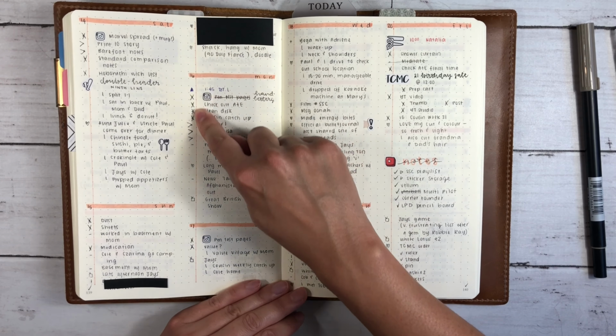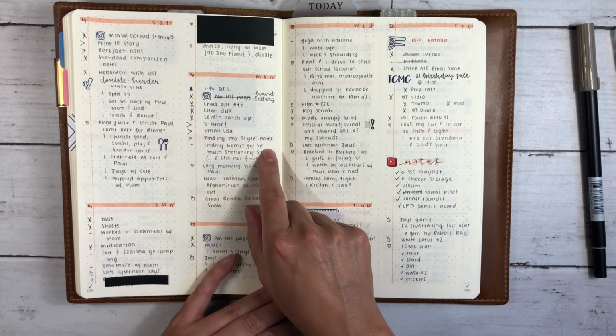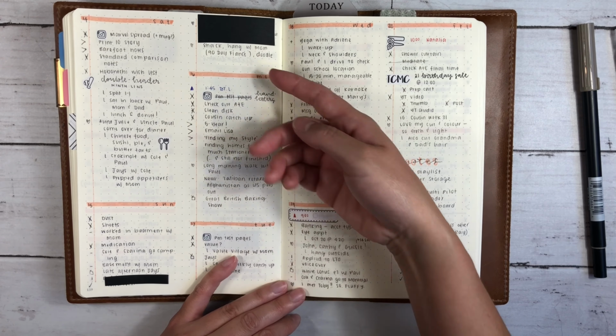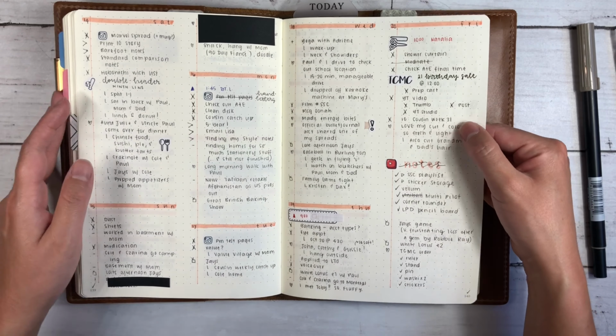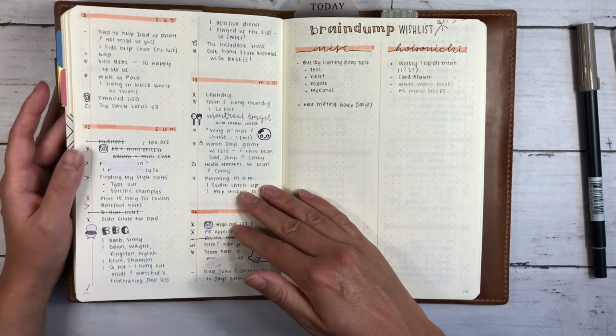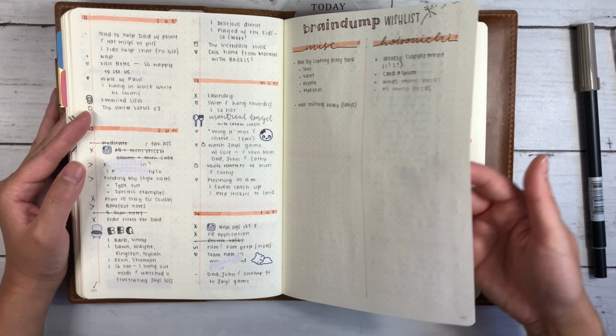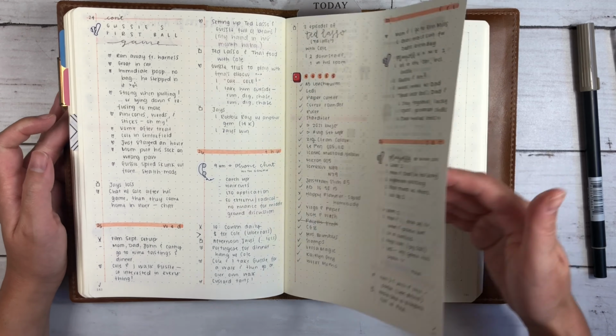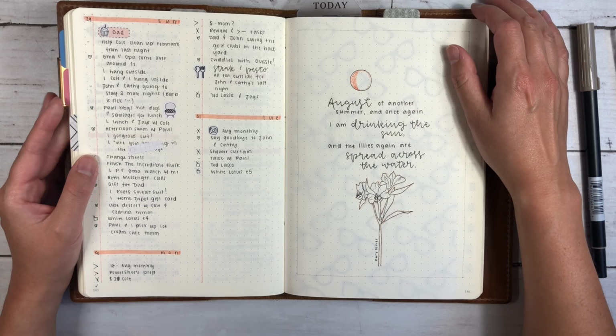Even something as simple as having my line to separate my signifiers and this highlighted swatch to separate each new day, it's gotten to the point where my eyes are trained or expecting to look for those markers, and it helps me find everything that I'd like really easily.